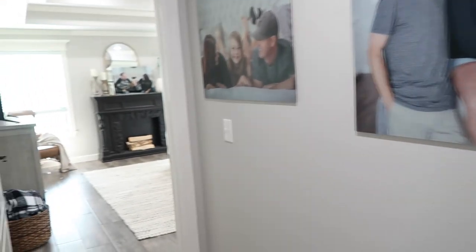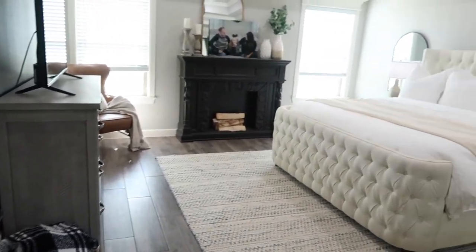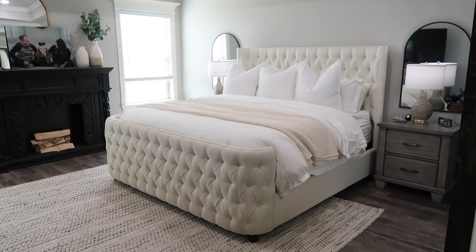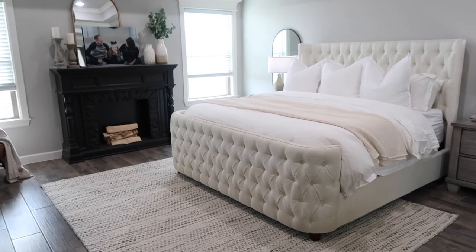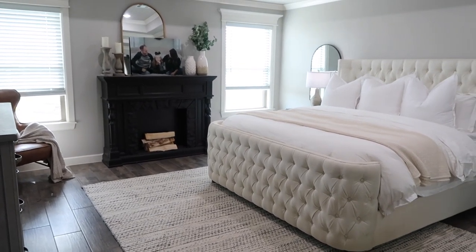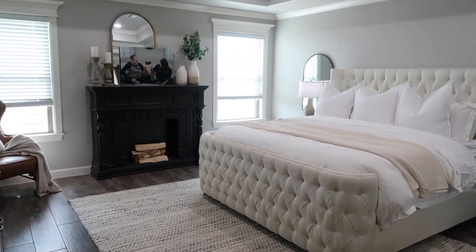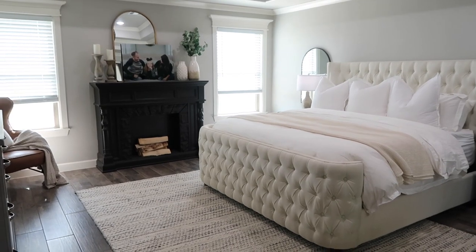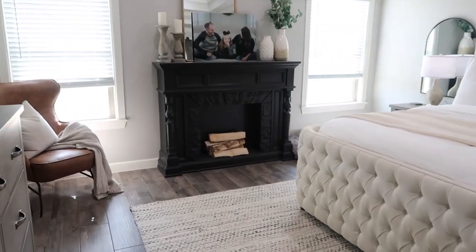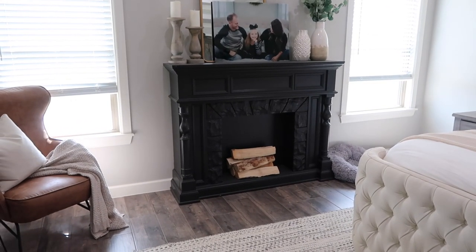Now we are going to move on to our bedroom. I love this space. I love this design. I love how everything's come together. It's just a lot of neutrals, but the fireplace being black and bold anchors the room. A lot of pieces do not survive my house. If you're new here, I love redecorating, I love changing things up, but this fireplace has been in three different houses of ours. It's looked different in every single one of them.